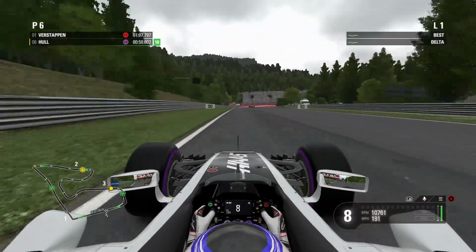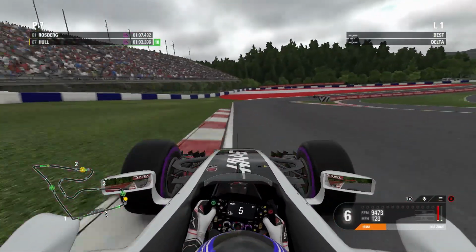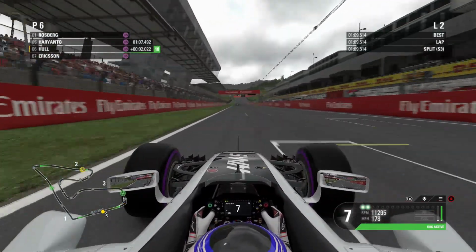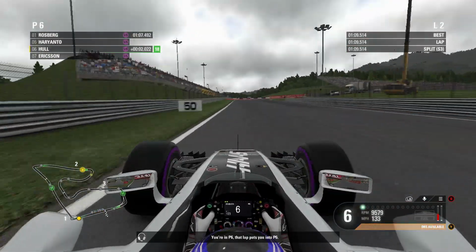We've already done a minute and we're coming up to the penultimate corner. Now braking at about 70 metres. Chuck it in as fast as you can. Hope it sticks. Do it again with the final corner. I felt a little bit cautious going in that time. Rosberg's currently fastest on a 107.4. We do a 109.5 and we're only faster than Ericsson.